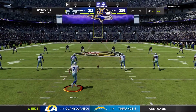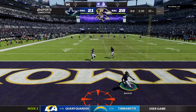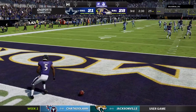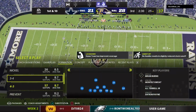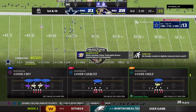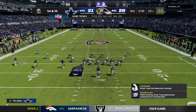So they throw the pick six. They'll get another shot at it now as this one's in the air. And this will not be returned. It's a touchback, and they'll begin at the 25. The Baltimore offense at the line, set to get going.